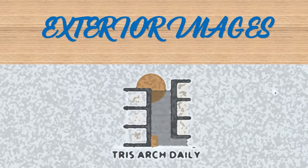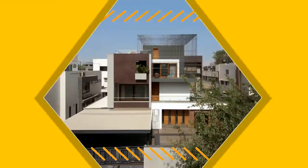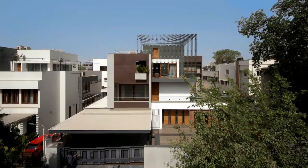Welcome to the Cube House. A multi-generation house conceived and manifested as a blend of modern aspirations and traditional values of its inhabitants. Situated within a dense urban fabric of a residential colony, the site demanded careful consideration of the house massing to maintain its privacy and openness.